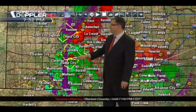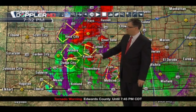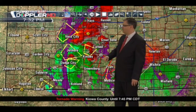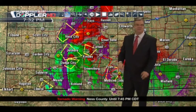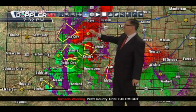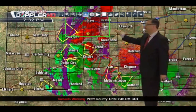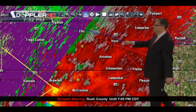The storm of the moment is what we're watching, Edwards County. I know Kiowa County is part of that warning, but the tornado threat is all square in Edwards County. That tornado warning earlier for Seward County, parts of Haskell and Meade, they went ahead and let that one expire without incident. Let's get you back into parts of Ellis, also into Rush and Ness. Not seeing strong circulation here.